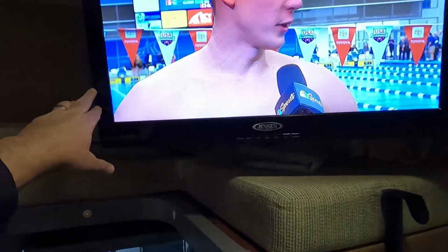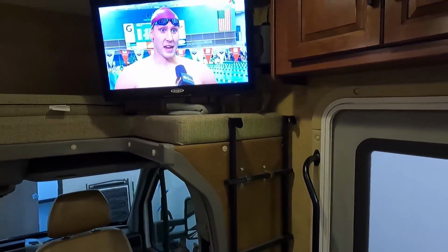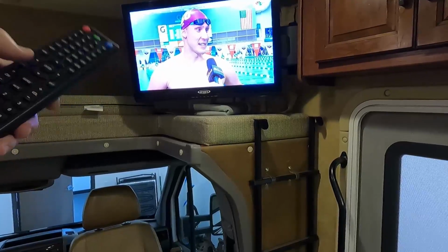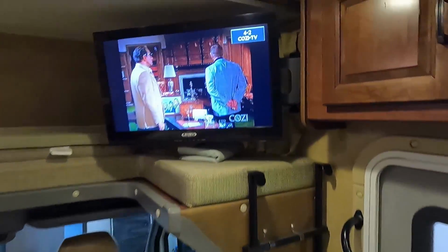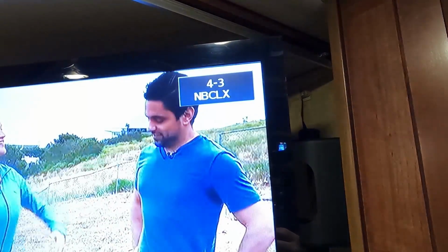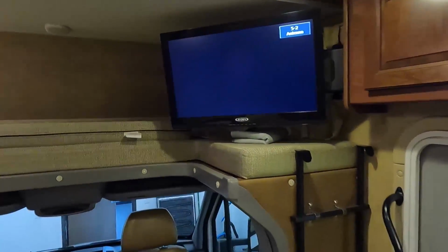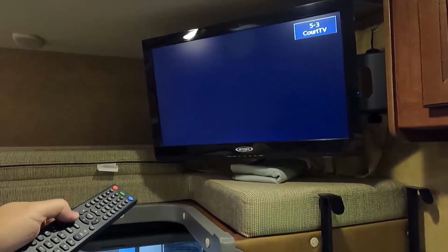These TVs are picking up over-the-air free broadcasts from the local TV stations mounted on the mountaintop. You got different channels which you can change the channel. So 4.2, these are digital. 4.3, there's 150 channels coming in. So as you change the channel, the different stations come in and you get over-the-air broadcast.